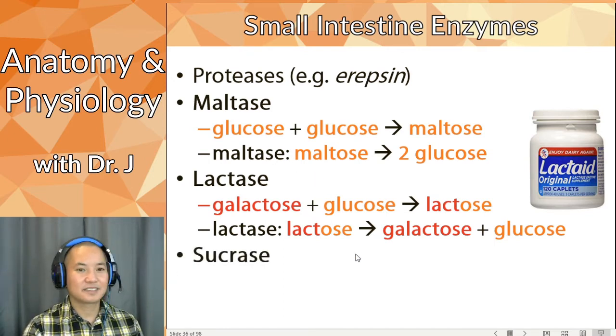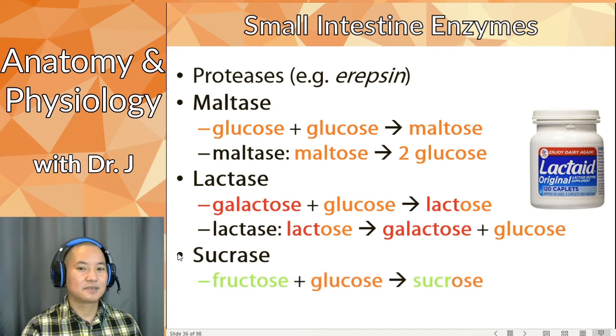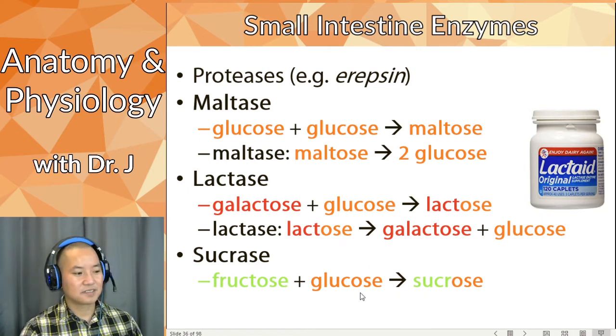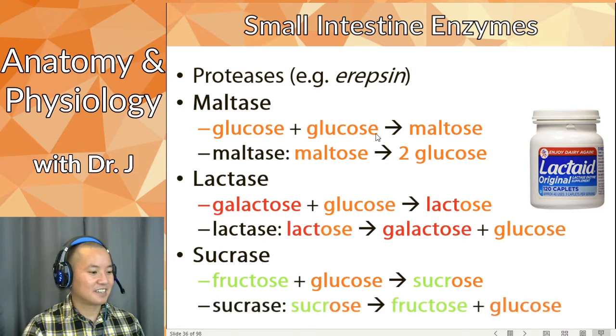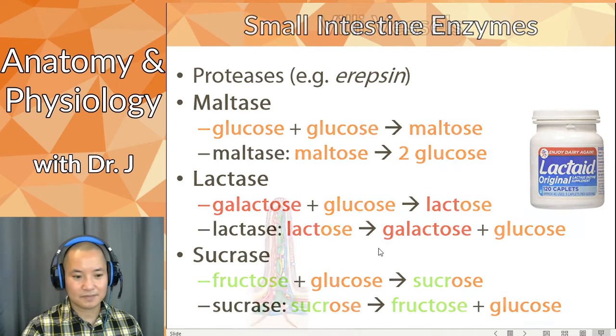And then sucrase. So maltose, lactose, what do we think that sucrase helps to digest? Well, it's going to help digest sucrose, and sucrose is made from two monosaccharides. So fructose plus glucose is sucrose, and sucrose is our table sugar, and you also find a lot of sucrose in fruit as well, and pretty much anywhere plants have sugar. And then sucrase is going to digest and catabolize sucrose into fructose plus glucose.